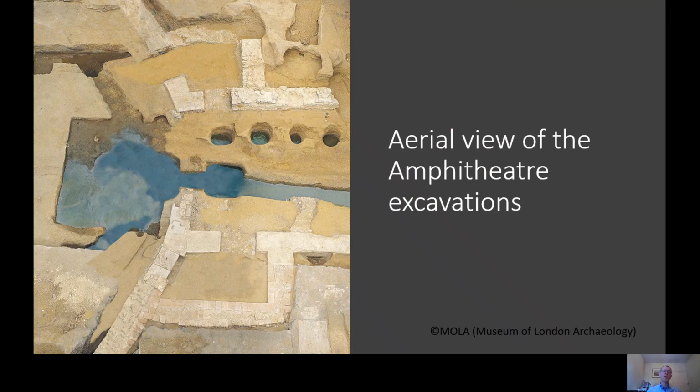Now, I'd just like to move on to the conservation of the remains themselves. So just to remind ourselves, these are the walls as they were left by the archaeologists, and they had to be incorporated within the new art gallery. How did they go about it? It really is an amazing bit of engineering, and it's something that I think the Romans would have approved of.